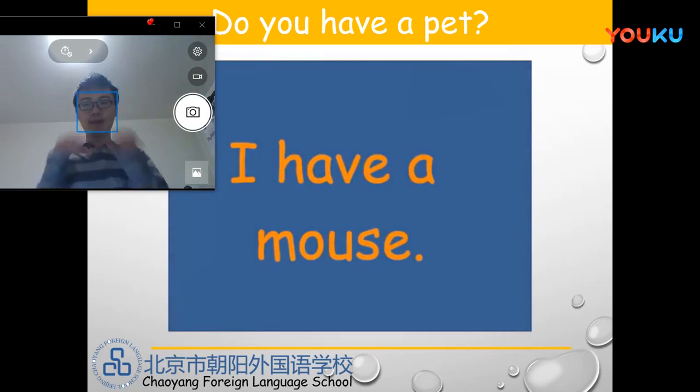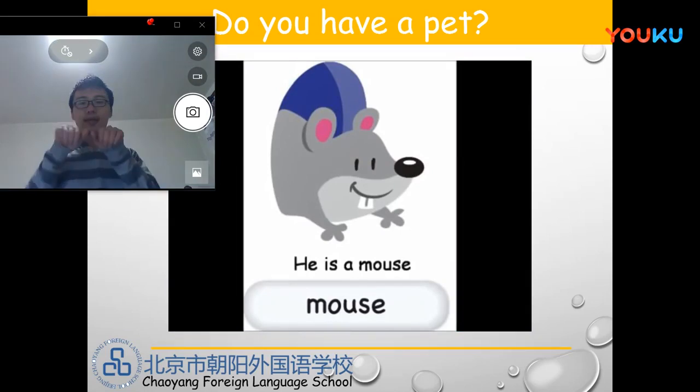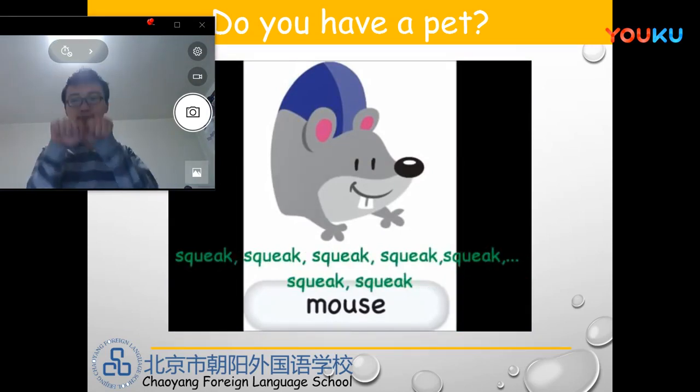I have a mouse. Mouse. I have a pet. He is a mouse. And he says squeak, squeak, squeak. Squeak, squeak.